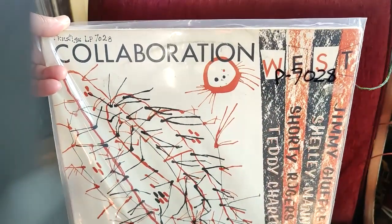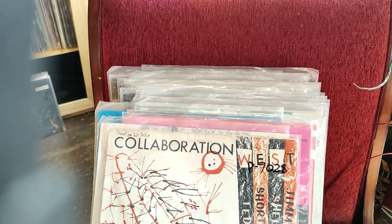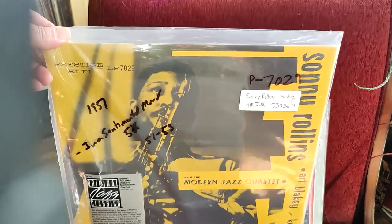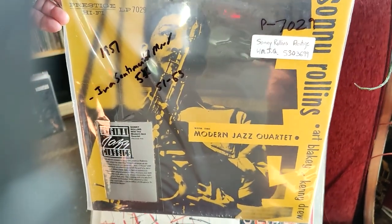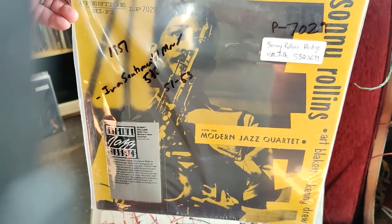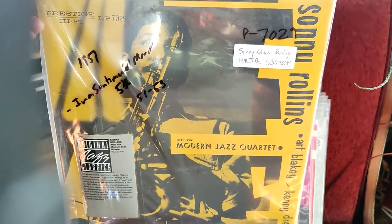But it's really a bunch of West Coast players playing fairly modern compositions with some edges and some hints of the avant-garde even coming in there. Great stuff. Pretty rare record. Here's Sonny Rollins with the Modern Jazz Quartet. Also some of it's with Art Blakey and Kenny Drew. The version of In a Sentimental Mood on here by, of course, Ellington is just fantastic.